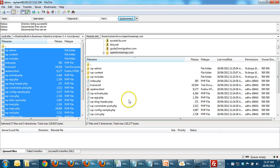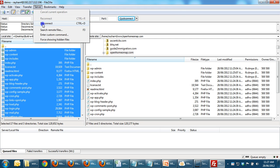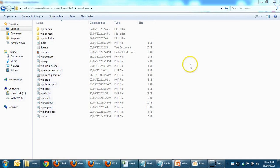So all our files have been transferred to our server, and I am going to close my FTP now because we don't need that anymore. So I'm going to disconnect and close.